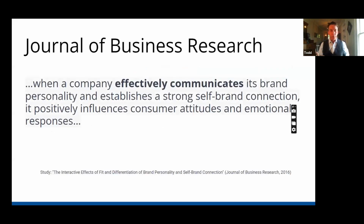I'm just going to go through a couple of these things really quickly, just so you know that there is actually something behind this. This isn't just a matter of we think this works. But the Journal of Business Research has described that when a company effectively communicates its brand personality and establishes a strong self-brand connection, it positively influences consumer attitudes and emotional responses.